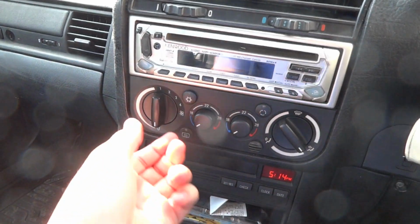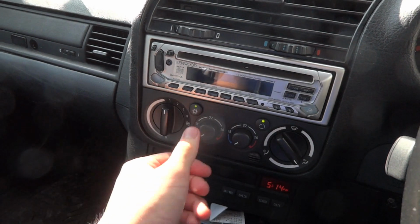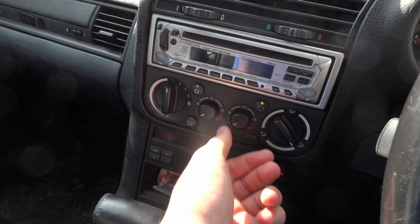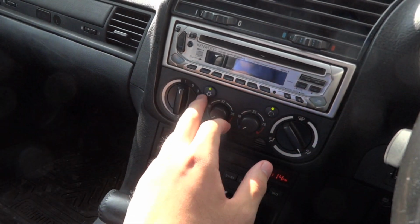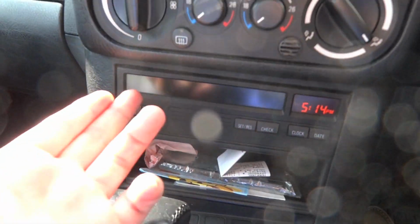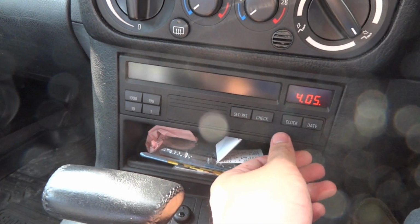Right here you have your dual zone aircon controls, fan speed, temperature control for the passenger side, temperature for the driver's, your different modes, front defrost is right here, recirculation, air conditioning, rear defrost, your onboard computer, clock, and date.